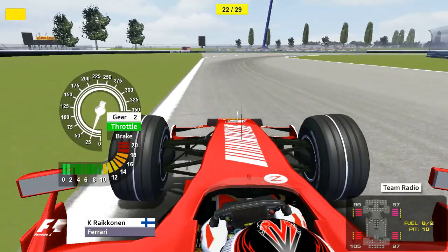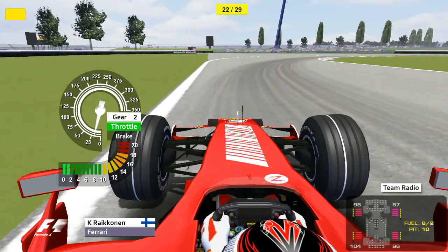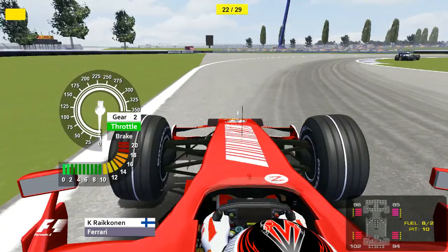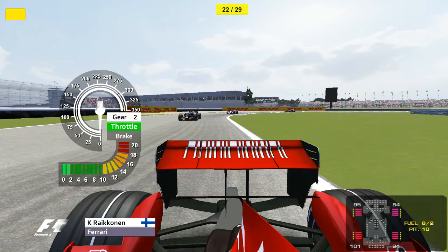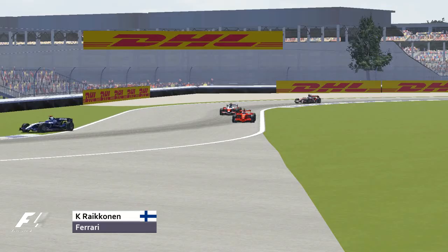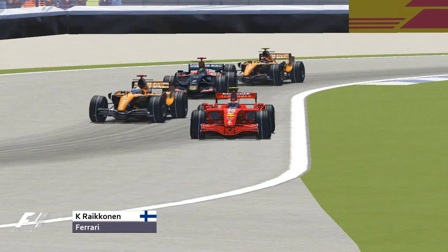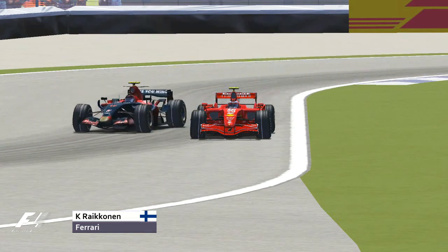We have an engine failure, so stop the car, please, stop the car. And if it is, Raikkonen is going very slowly. I don't believe it. Kimi Raikkonen has got a problem. It's a very high shot, difficult to tell. The engine, look at that. Oh, I don't believe it. Raikkonen out of the Grand Prix, and that's a very significant moment for the World Championship, isn't it?